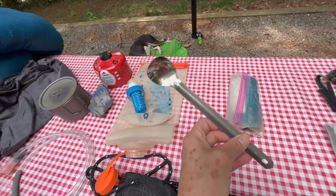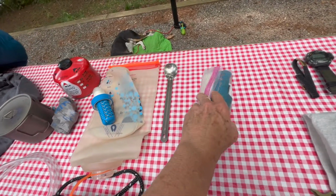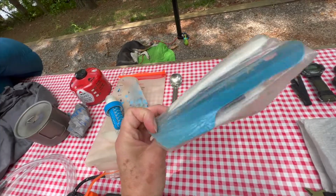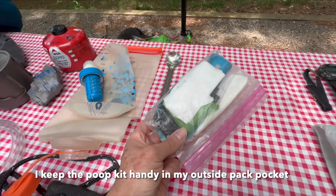I've got my beloved Toaks titanium spoon with a polished bowl, and then I've also carried my little poop kit, which is a titanium trowel, a little bit of TP, and some baggies if I need to actually pack out any waste.